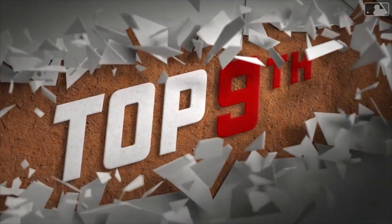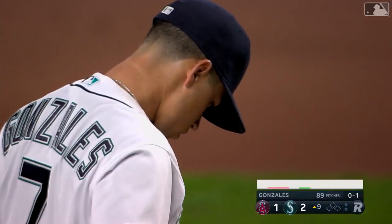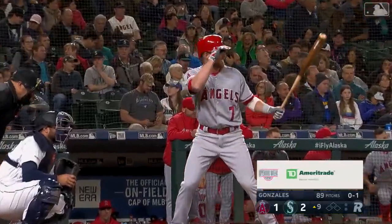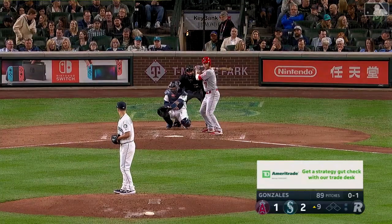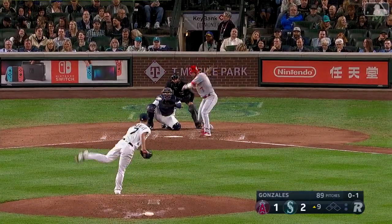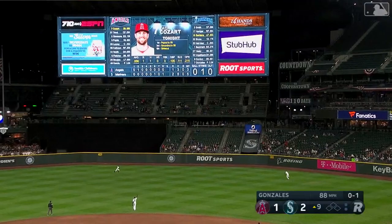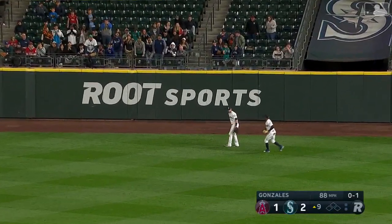But he has just been terrific, Dan, and I think that overall his command has been as good as I've seen. Yeah, great location. Great job changing speeds. Love to see him out here for the ninth like this. This is awesome. Facing the top of the order. Into the gap, Haniger. Mallex wants it with 2 hands, 1 away.